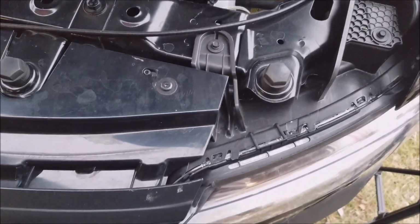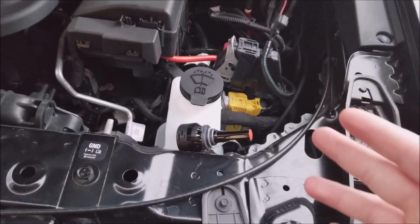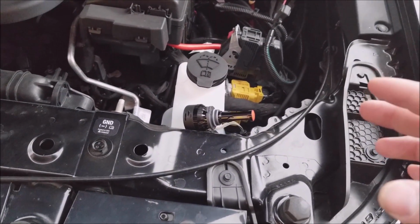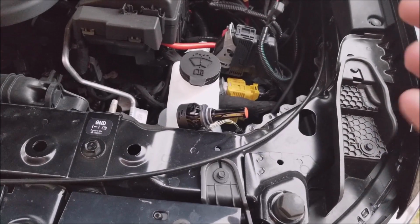So you can see we're working on the inside bulb, which is your high beams, which on my truck is the 9005. And we're going to turn it on before we put it back in and make sure it comes on. If it doesn't, we'll flip around the plug and try it that way.